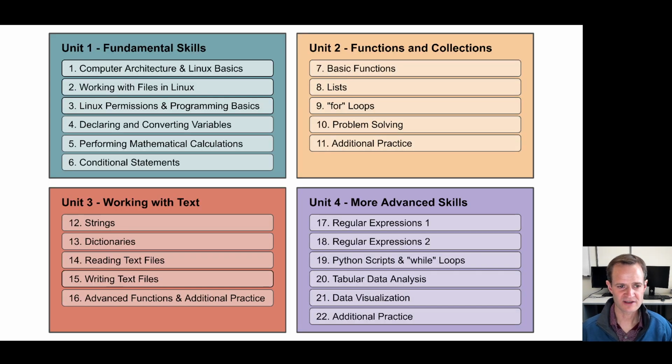These are the 4 units that we teach in the course. So just providing a little bit more detail from the previous slide. You can see that early on we give them just a foundation in declaring variables, conditional statements, things you might expect in an introductory programming course, and loops and dictionaries and working with files and things like that.